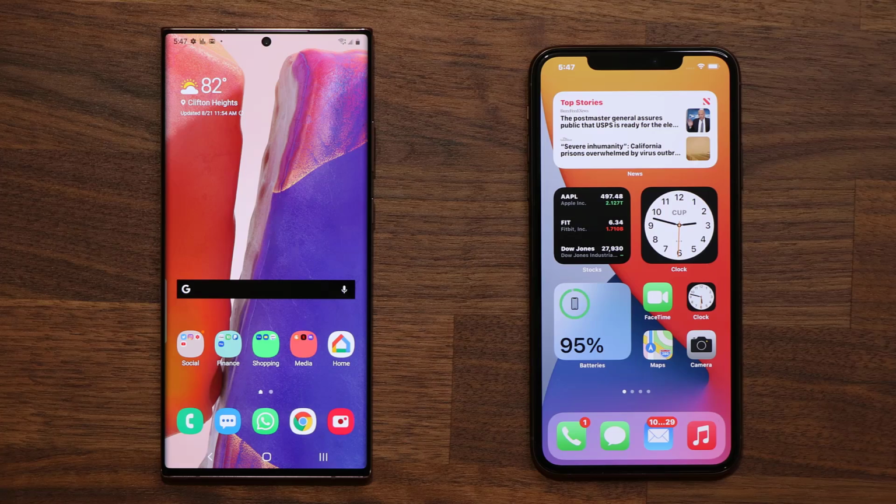Now, real quick, I'm going to tell you right away, the design of these phones, the Note 20 Ultra by far has the more superior design. It certainly looks more futuristic. It doesn't have a notch. It's got that tiny cutout on the top, okay? And also it has a larger frame than the iPhone 12 Pro Max.